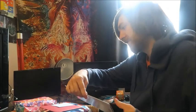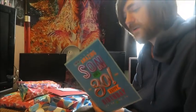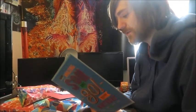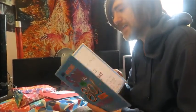What's this? For an amazing son who's 30, happy birthday. I wonder who this is from. It says, so proud of the man you have become and wishing you all the happiness you deserve today and always. Happy 30th birthday with love. And it says, to my wonderful son Dane, every day I am so proud of the lovely person you are and your achievements. Love you always, mother. Kiss, kiss, kiss, kiss, kiss, kiss. That's really nice. Yes, it's very nice.